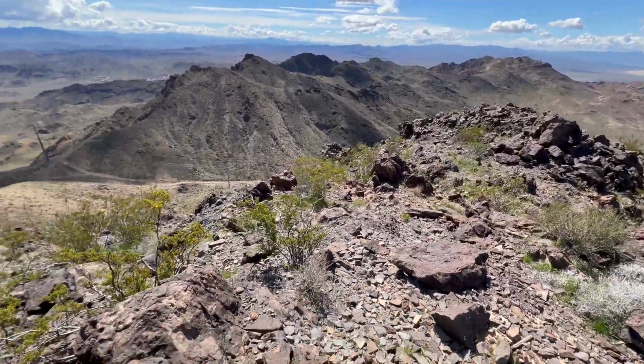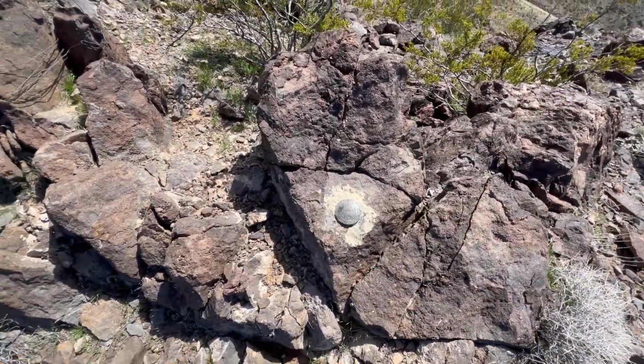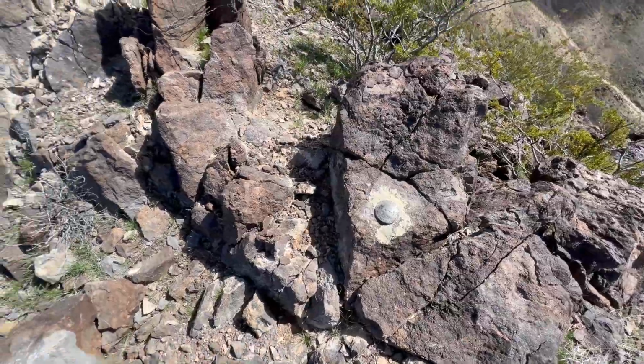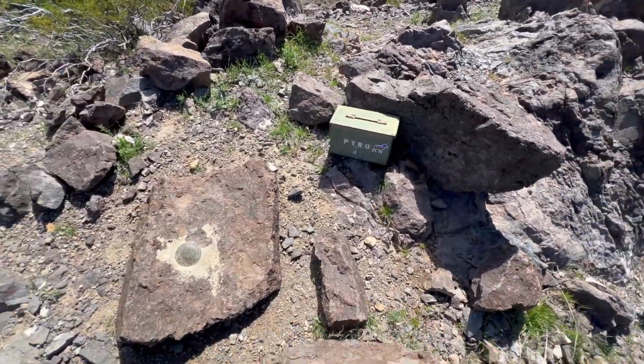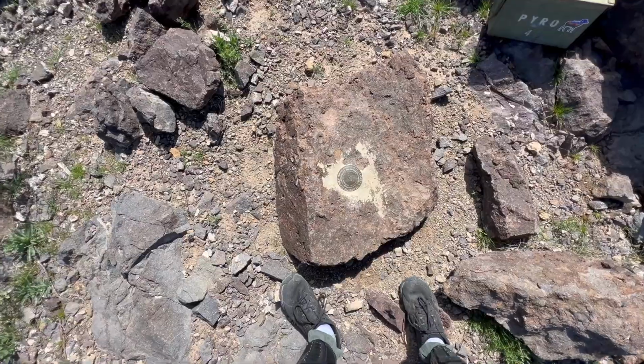I've made it to the River Mountain Benchmark Peak, and here's one benchmark. And then over here, I see a peak register, and another benchmark.